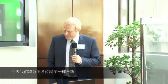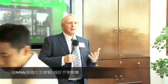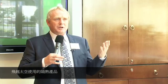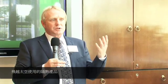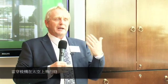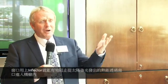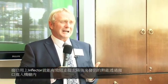What it is, we've got a brand new type of window insulator. The insulator is a see-through radiant barrier. It was designed by NASA for space travel, so that when they're out in space, the heat of the sun, because it's quite strong out there, there's nothing to stop it coming through the windows, and they had to be able to see through there as well. So now we have developed it for a window insulator. It does exactly the same thing. But it does a lot more than that, and I'd like to show you that as well.